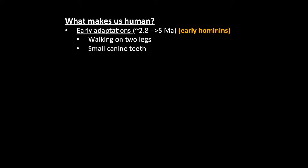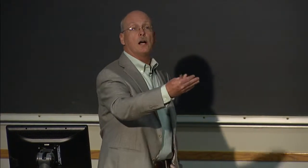So what makes us human? We'll describe some of the characteristics that are familiar with us and in some broad sequence. Break it down to the early adaptations, and this is walking on two legs and having a small canine tooth. And this says something about our locomotion, says something about our reproductive behavior, believe it or not, says something about what niche we're occupying. And this was the focus of Dr. Haile Selassie's talk last week.